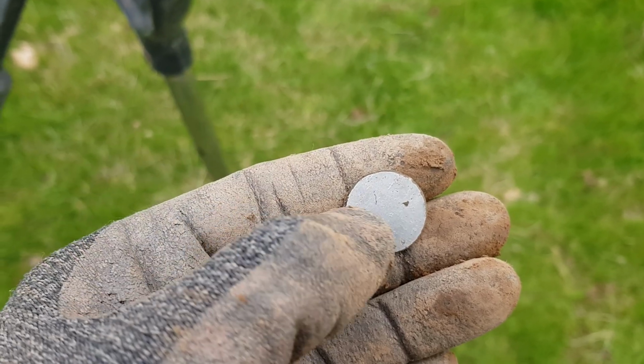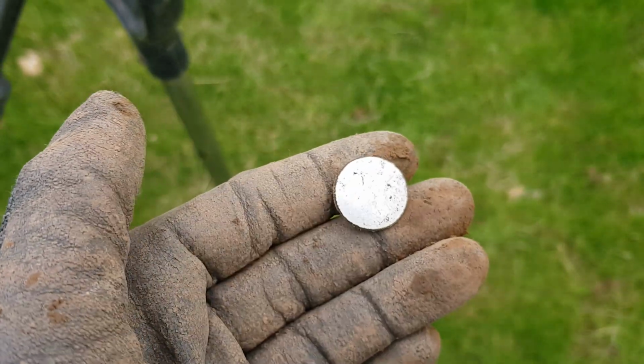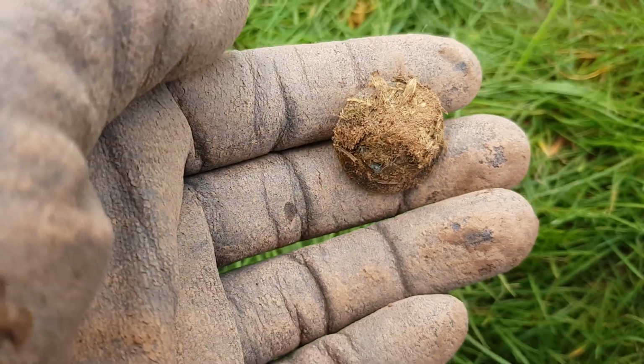Ah, these crawl tricks. Just a little button. Looked like silver though, didn't it? Oh well. I don't even think this one was buried, look.